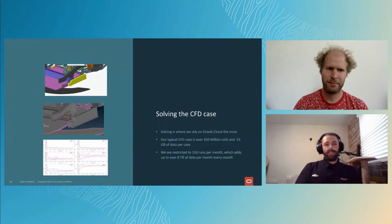Moving on from the design phase, we now have our parts designed in CAD. We now need to solve that CFD case, and this is where we rely on the Oracle Cloud infrastructure the most. We put our designs into the CFD software, and our typical CFD case is over 350 million cells and almost 55 gigabytes of data per case. We run up to 150 runs per month, which quickly adds up to over 8 terabytes of data every month. And that's why we rely on Oracle so heavily to provide those HPC resources. Typical cases run on anywhere from 300 to 700 cores per case.